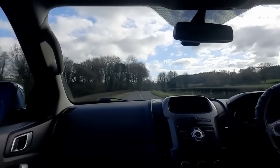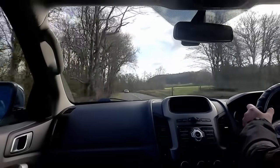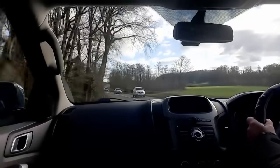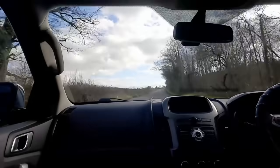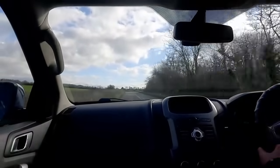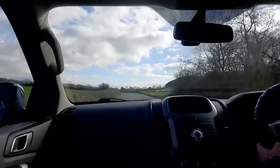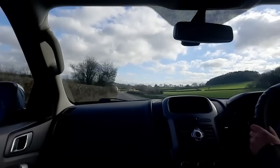So back up into 6th, I imagine you can do decent MPG in it. We're doing national speed limit now and it's not too noisy inside. There isn't horrendous road noise from the tyres either, even though they're slightly off-road style. Yeah, if you're using this as your daily, it wouldn't be a problem at all. It's quite comfortable.